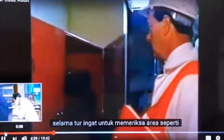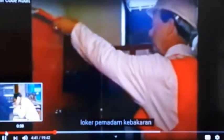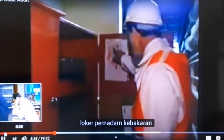During the tour, remember to examine areas such as the firefighting lobbies. Is the equipment in good condition? Who maintains it? Who knows how to use it?